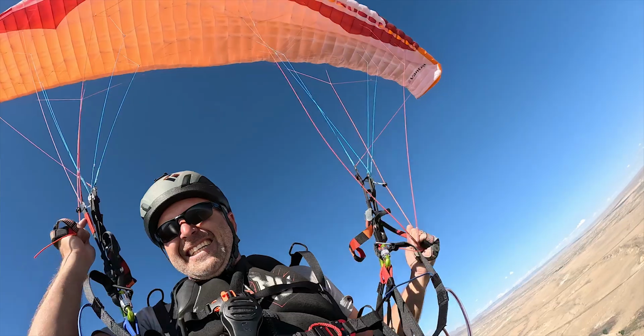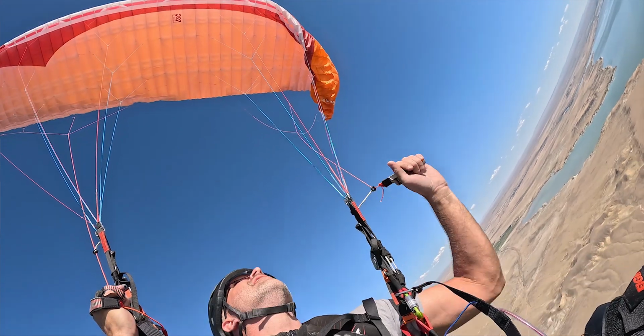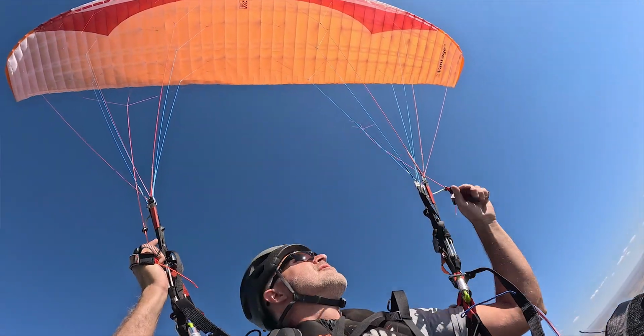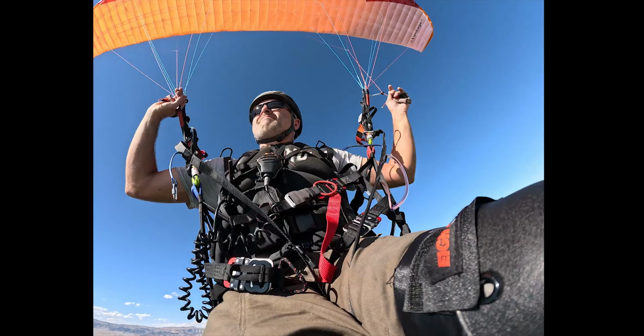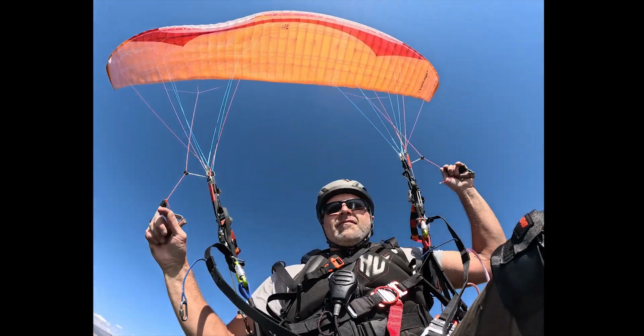The second tow was a repeat of the first tow, but under speed bar. It kind of gives you a better idea of how that speed system works and builds a little bit of muscle memory in the process of releasing the speed bar when you're trying to go hands up or add pressure or do different things.